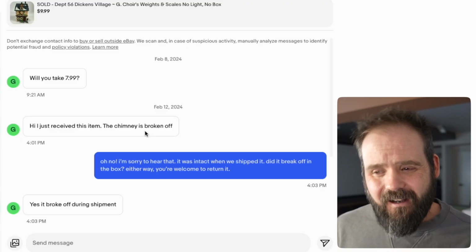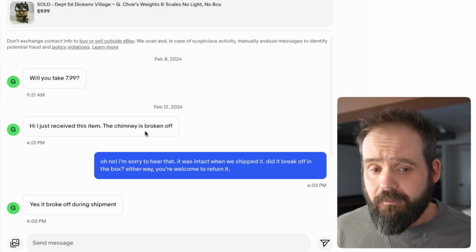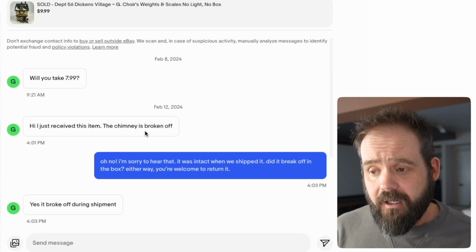It was not that delicate of an item. We packed it very well. And if the box was that damaged to break off the chimney, chances are there would be other things on it that would have gotten destroyed as well. And so I'm a little suspect that it had actually broken, but whatever. I'm happy to give the buyer the benefit of the doubt.